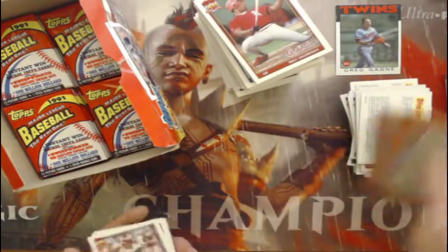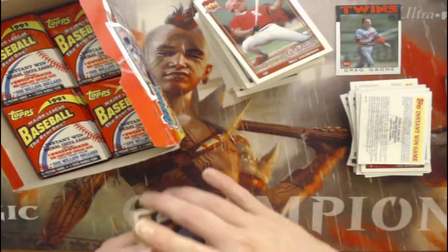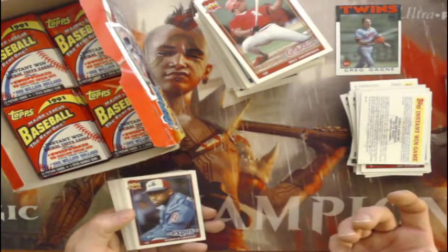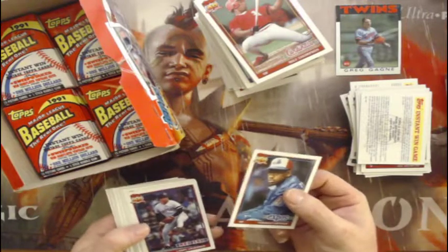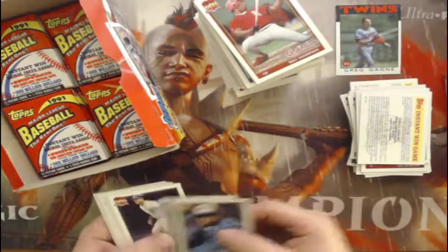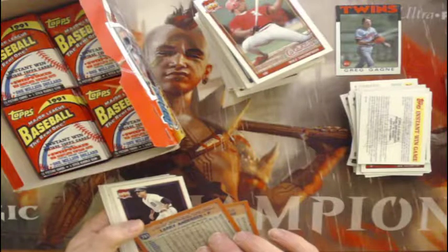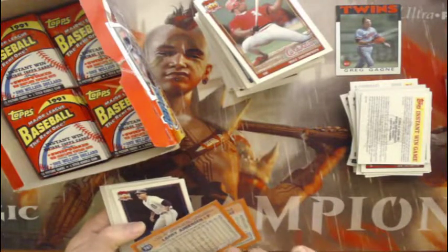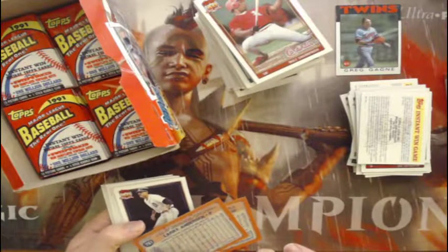Get that out of there. Alright, see Marcus Grissom. Bummed out because he didn't open that. Bro, buy some cases. Larry Anderson. Barely remember him playing for the Red Sox. Ooh, pitched really well though.